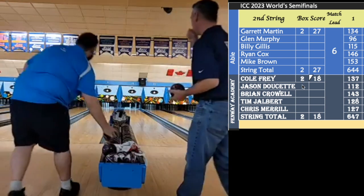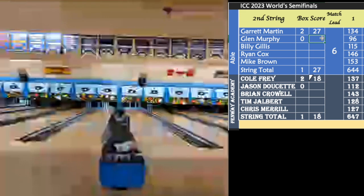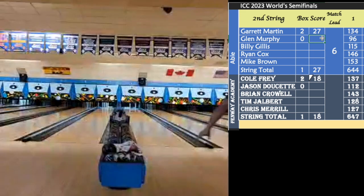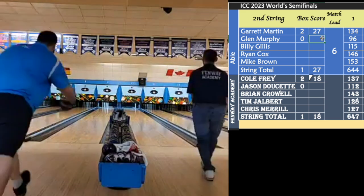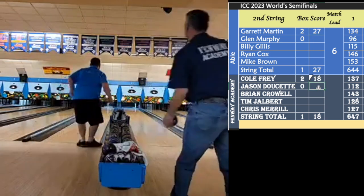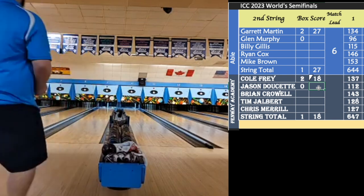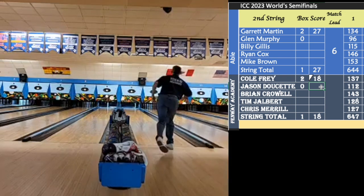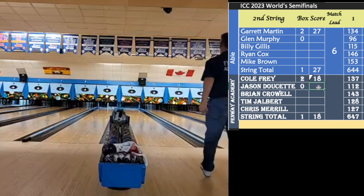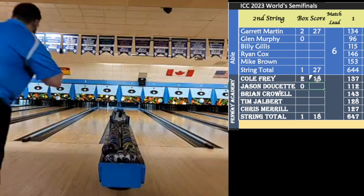And Murphy, who provided our cell phone coverage of today's match, is also off on the right side. For the spare. Finds the 5, sends it up really high. He dropped down to one knee. That was close. Murph on the object. Everything but the back pin there. It looks like the 5. Murph unofficially at 96 in the first, looking for his second mark.